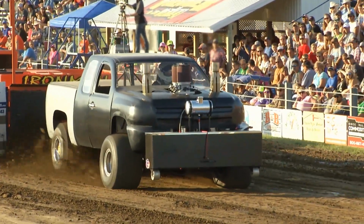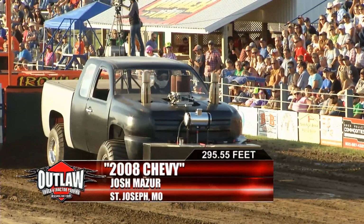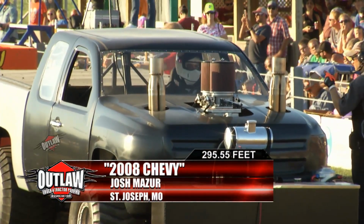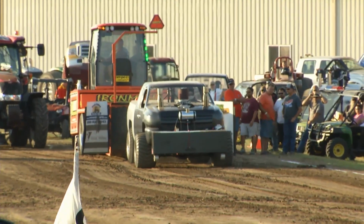It might be a new truck, but man, looking really nice. Not the distance he wanted, but 295 and 55. He's going to drive it off the track. What's wrong with that? Pretty good run.